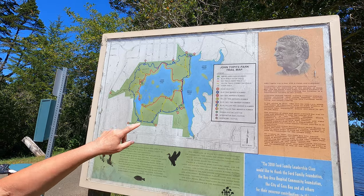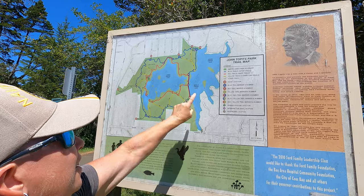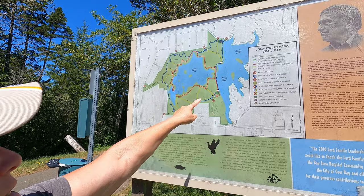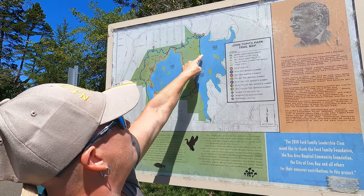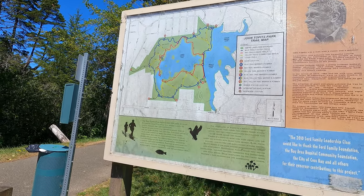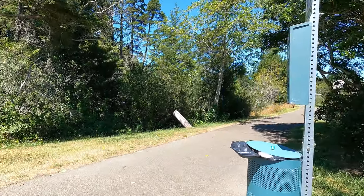So you can see the Red Trail is the one in the middle. We are here, and we need to head down here, and instead of going around, instead of turning there like we normally do, we're going to go that way, around. Okay. Everything looks good to you guys?